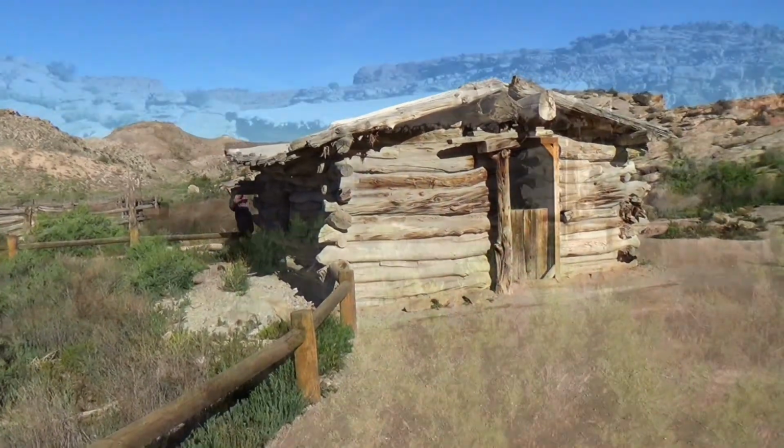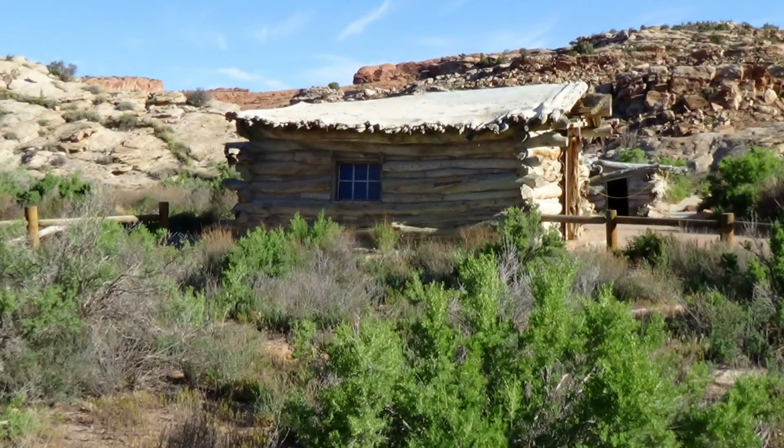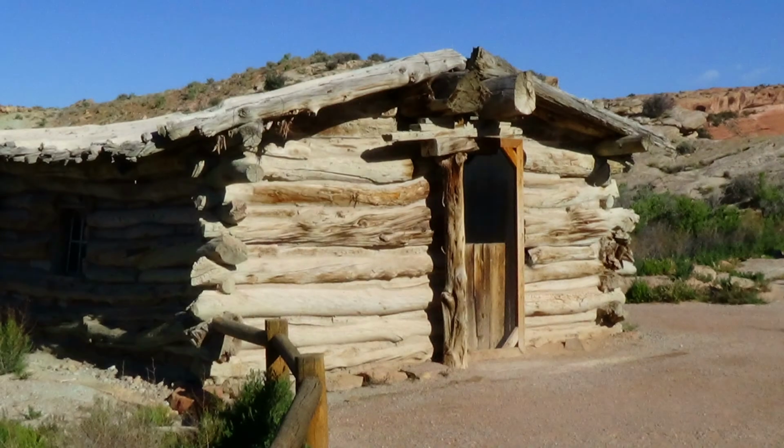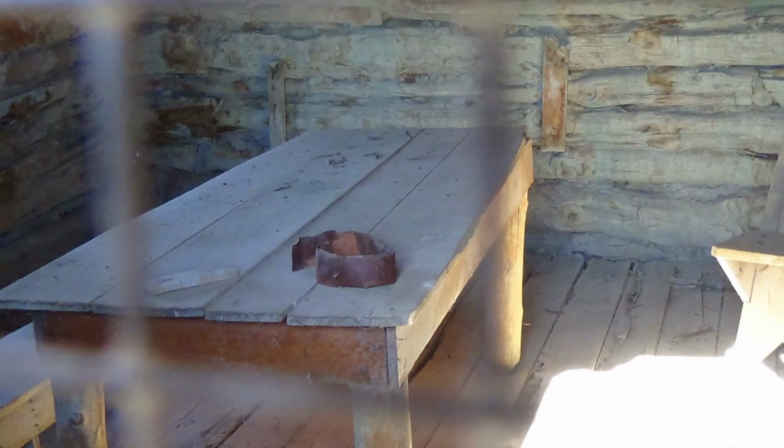In 1906, they built a wood floor cabin to replace the original cabin. And this is the cabin we see here today. They only lived here about 25 years.